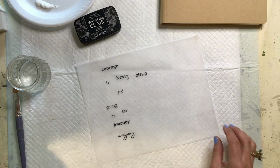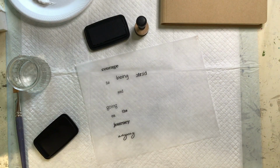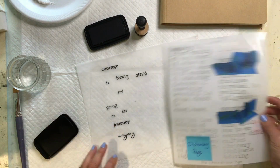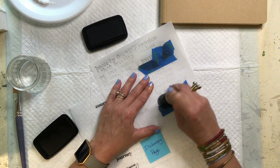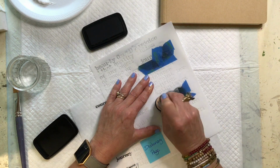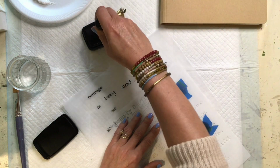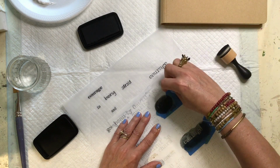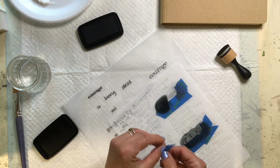Courage is being afraid and going on the journey anyway. It's a quote I found that I loved by John Wayne, and Shawn's dictionary page happened to have two of those words in it, courage and journey. So I'm using a pigment ink on tracing paper. I used different fonts on my computer and printed that out on tracing paper, and then I'm using the stencil and the pigment ink on the same tracing paper.